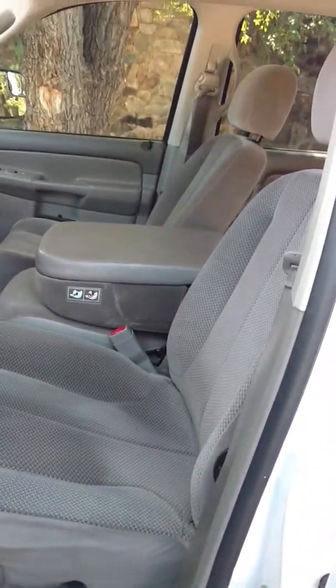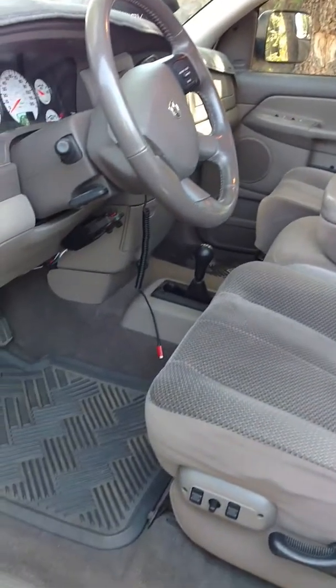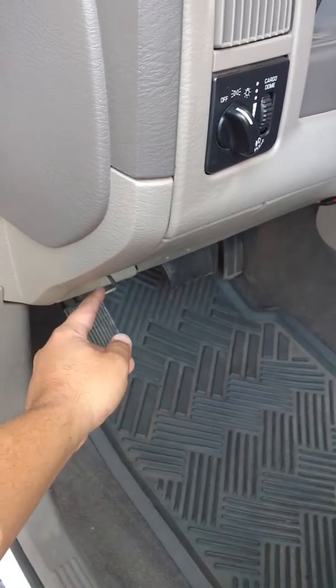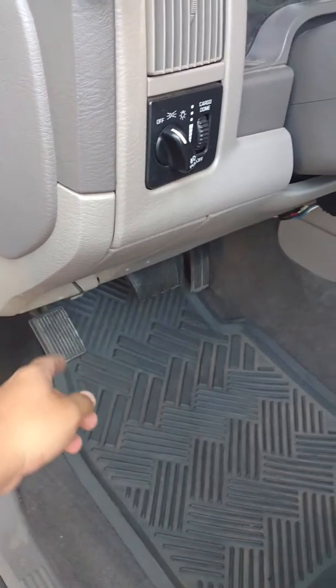You can see the interior is in perfect condition. No rips, no tears, no stains, nothing. This is for the emergency brake. I have the brand new handle, but they sent me a black one, not a gray one, so I wanted it to match.